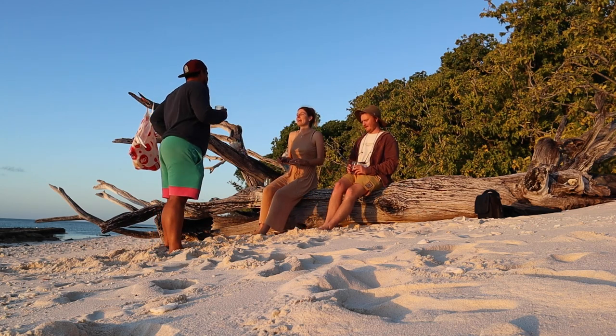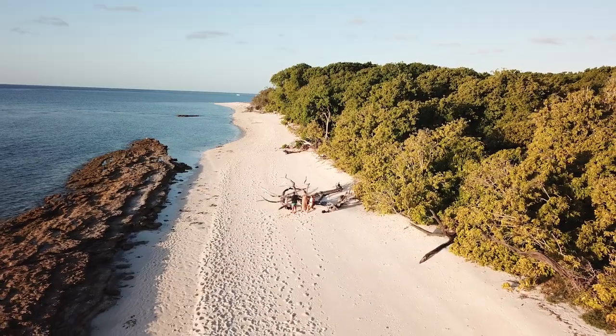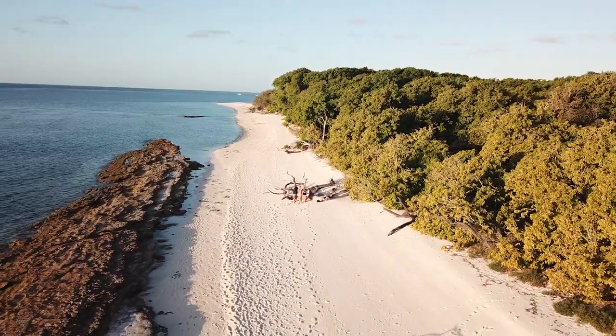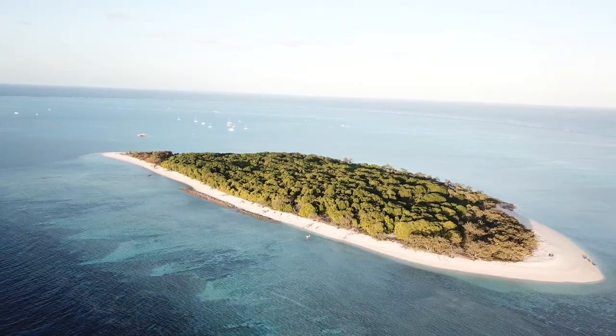Yeah. I can snorkel better than I can walk. Yeah, definitely. Snorkel better than I can walk. Yeah. Tomorrow will be a good day. Just spend the night snorkeling.